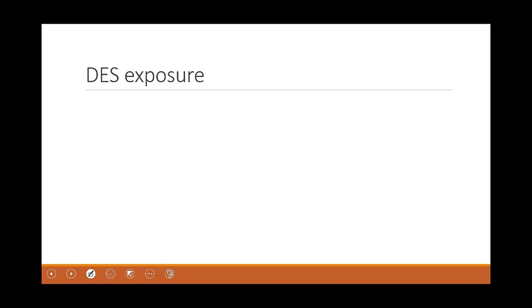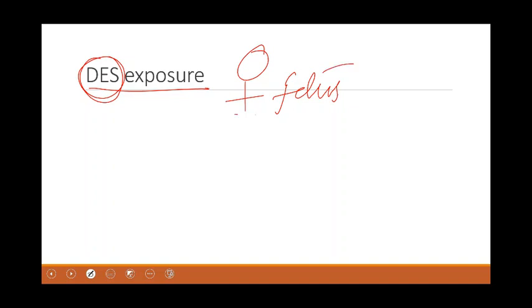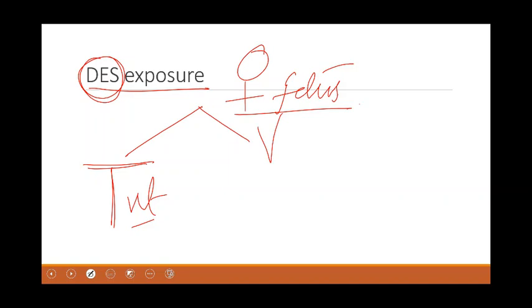There was a question on diethylstilbestrol exposure in the mother. This causes a lot of things in a female fetus, but it typically affects only the female fetus, not the male. There are two major things. One is a T-shaped uterus, and one more is vaginal cancer.